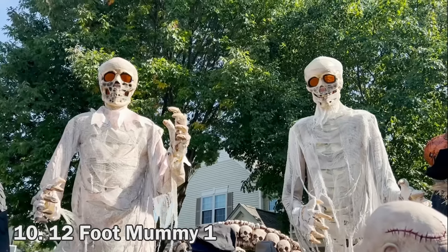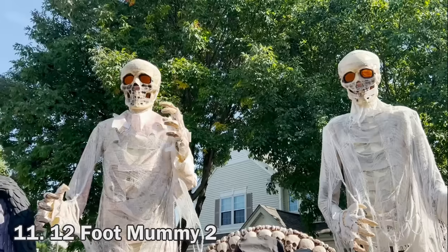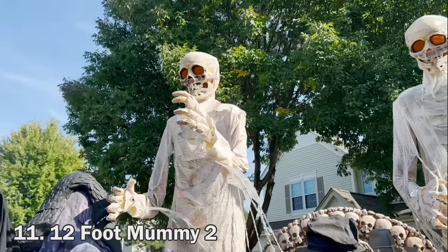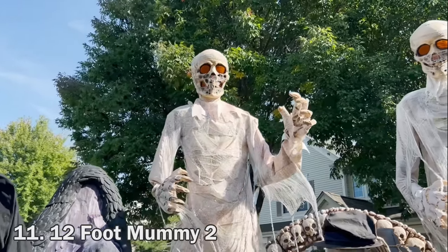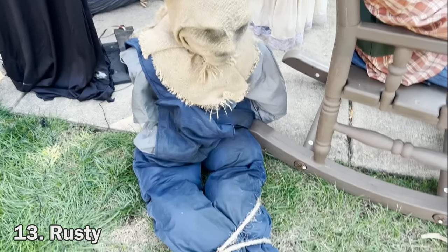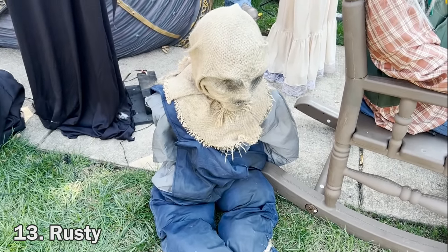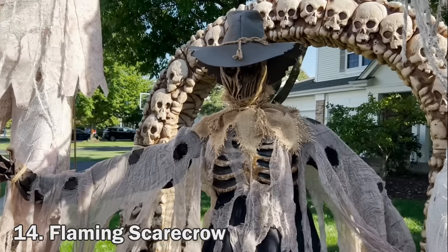Here we have the 2 12-foot mummies. I'm only going to demo one because they do the same thing. And in between the mummies, I have the skull arch here. Alright, so here's Rusty. I use him as a tied-up or hanger because mine is broken, but he still looks really cool. Alright, here's Flaming Scarecrow.